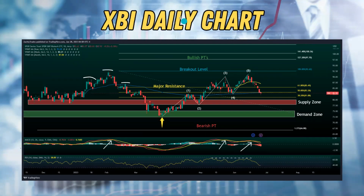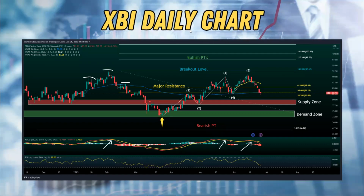All right, XBI looks very similar to LabU. No surprise there. We got a nice 1, 2, 3, 4, 5. We did actually get above our major resistance levels here, but we weren't able to get all the way up to the breakout level of about 92.62 for a full 100% retracement. We did actually create some bearish divergence.